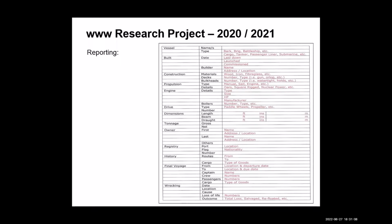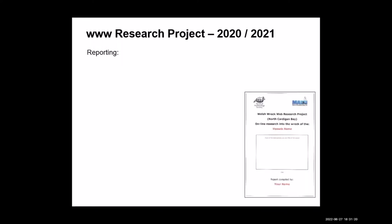The red marks are what they could fill in, and the rest of it in black here is what we could suggest. So you can just glance at this and get an overview, a complete at-a-glance picture, a synopsis of the vessel's life story.